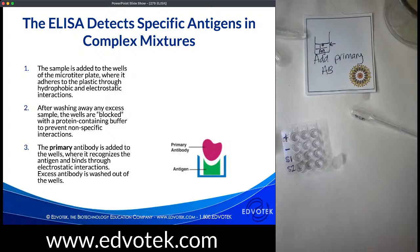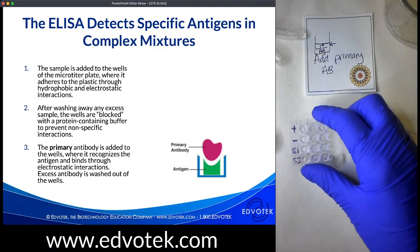There are many protocols for performing an ELISA, but they're all going to rely on using these antibodies to detect the presence of antigen in experimental samples. And they're all going to follow the same basic principles. First, we add our sample, where it sticks to the plastic walls of our microtiter plate through hydrophobic and electrostatic interactions. And that's what I was saying before. Plastic is sticky, proteins are sticky. They stick together in the plate.